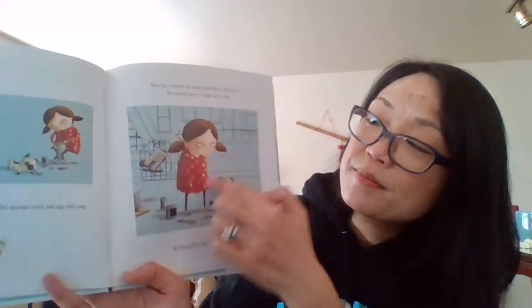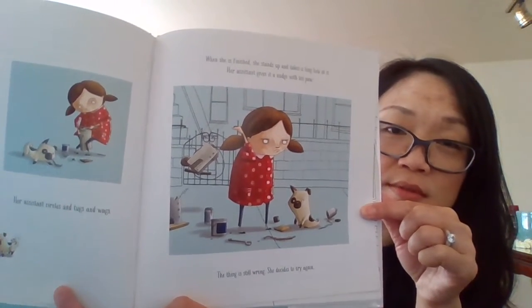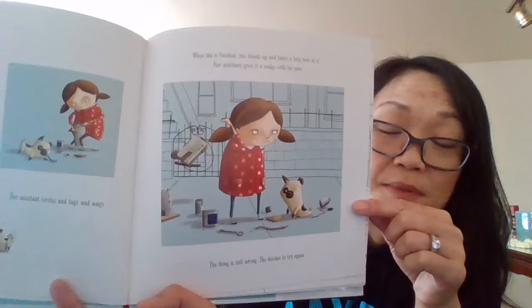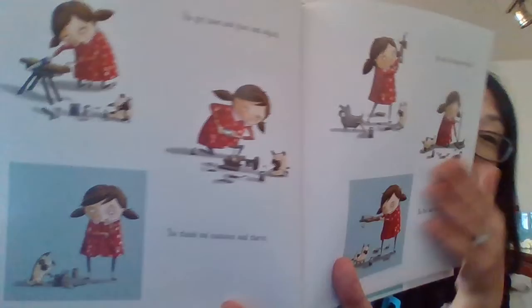Okay, you can look at the picture, right? How do you think she's feeling right now? Yeah, maybe upset, right? Mad or frustrated, because things aren't working out. The girl saws and glues and adjusts. She stands and examines and stares. She twists and tweaks and fastens. She fixes and straightens and studies.